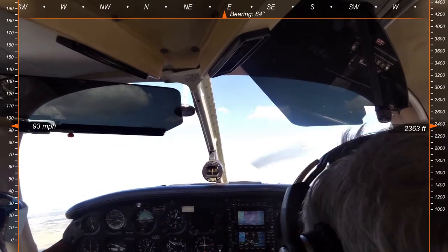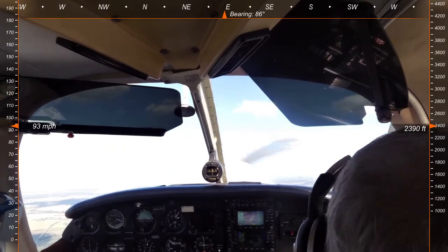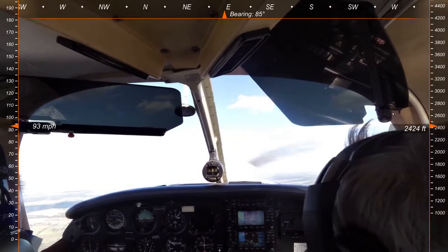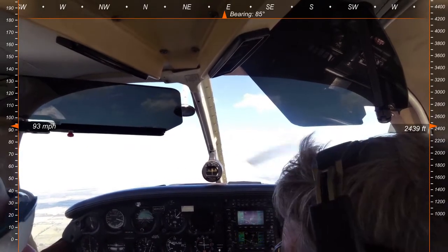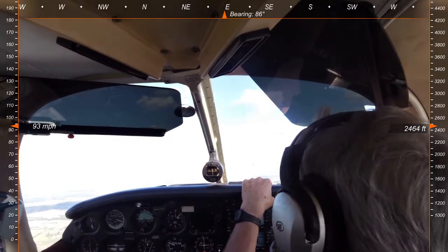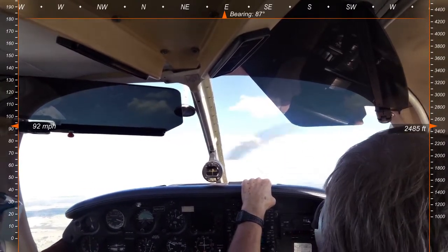Hopefully you never are flying IFR and have to do a stall recovery. If you do, it means you probably did something wrong. Or poor technique.